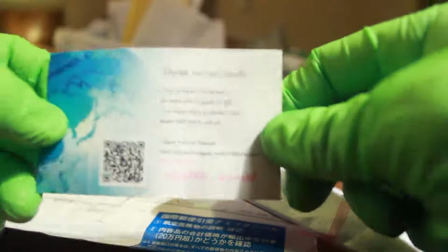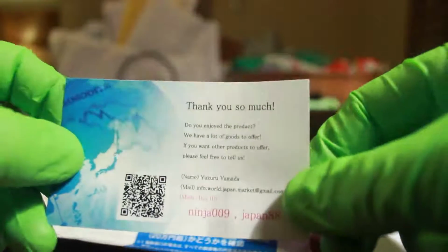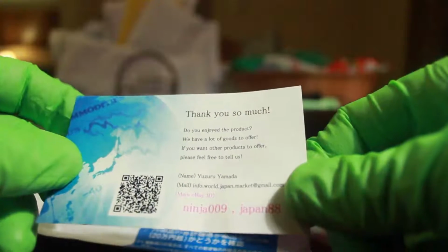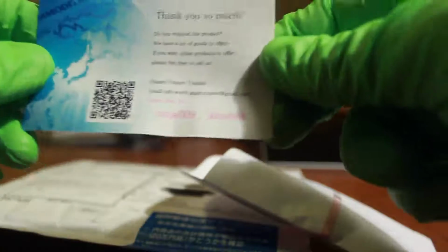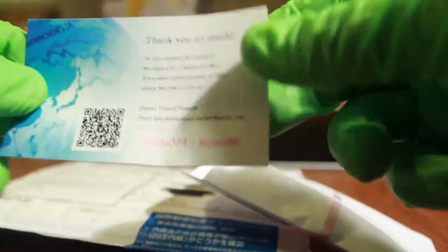I believe this one says, let's see if I can get it focused up a little closer. It's not going to. It says, do you enjoy the product? We have a lot of goods to offer if you want other products, etc. Name, email, seller information. I find them through Japan88, so if you like this, go ahead and take a look at them later. Cute little envelope.